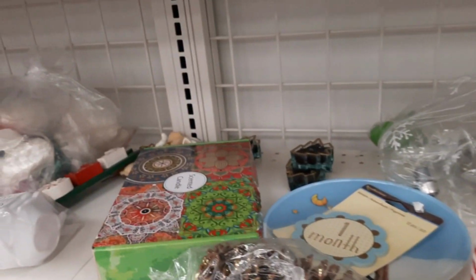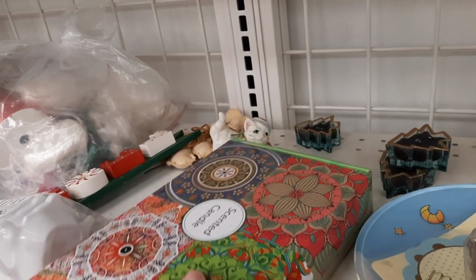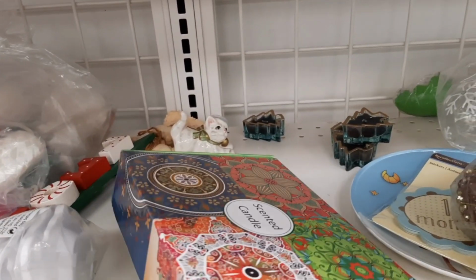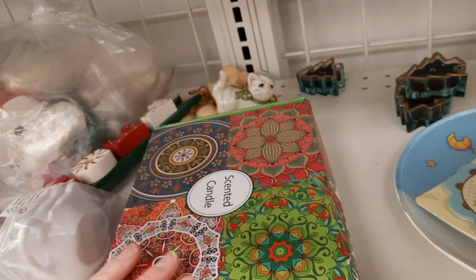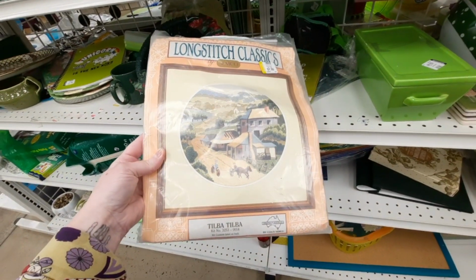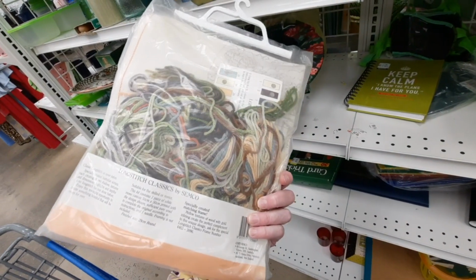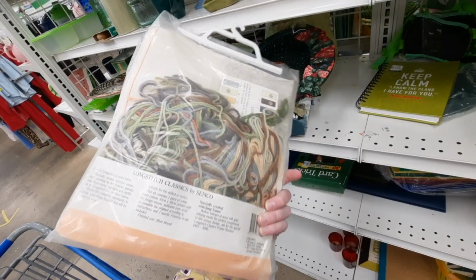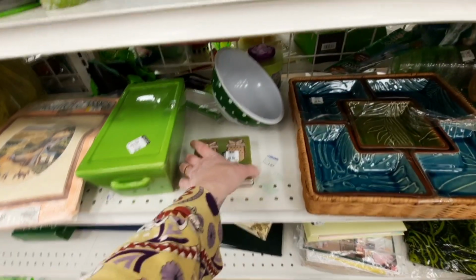And here I'm trying to give you a look at the shelves. Here was a box of scented candles. Neat design on the cover, but it was taped and I didn't want to rip the box open. So I flipped it over to see if there was a maker, but it just was kind of a general candle box. Here was a long stitch kit, and I do like selling vintage kits, but with all that yarn or thread jumbled up there, I felt that it was opened, and I would run the risk of maybe some of the thread not being there.